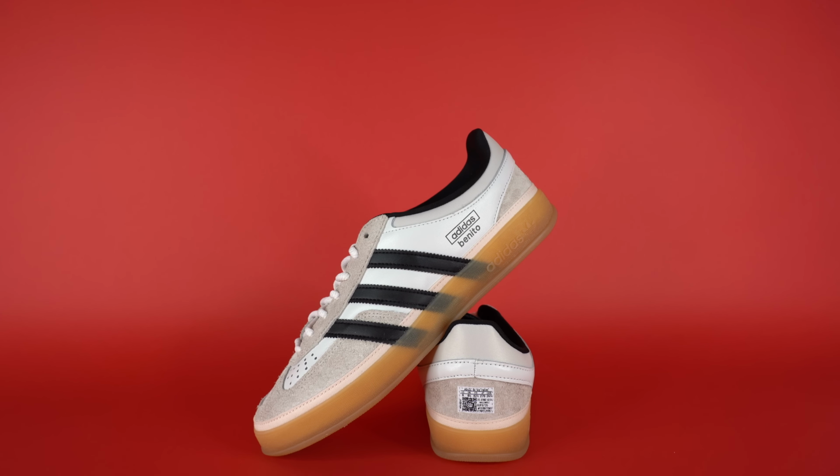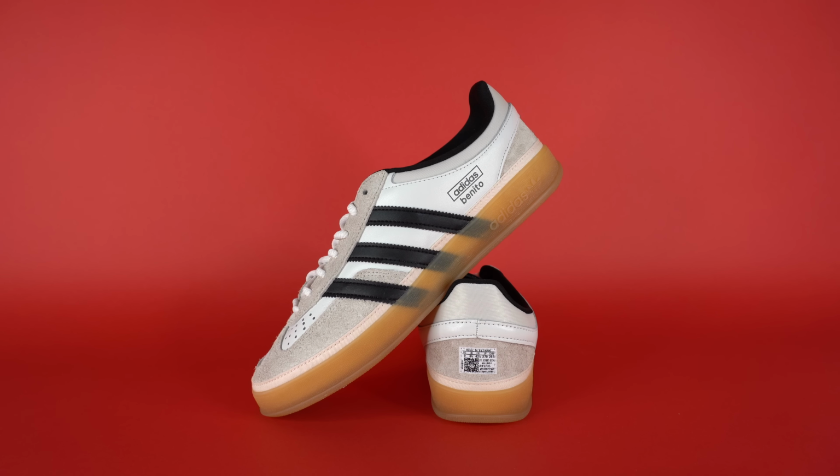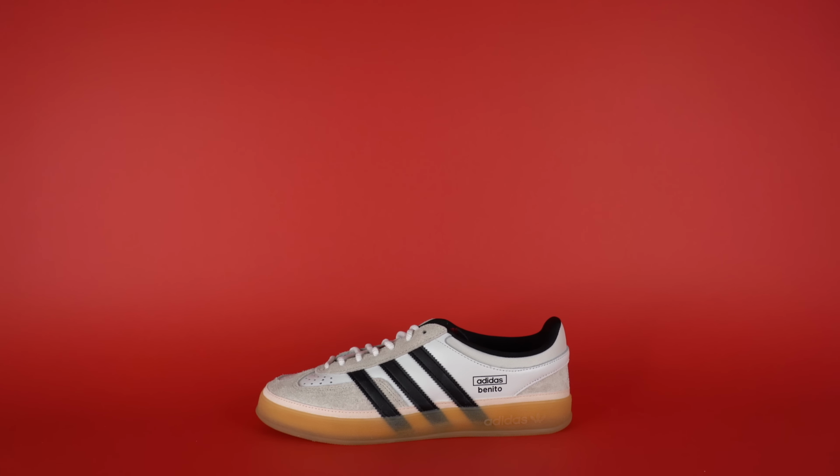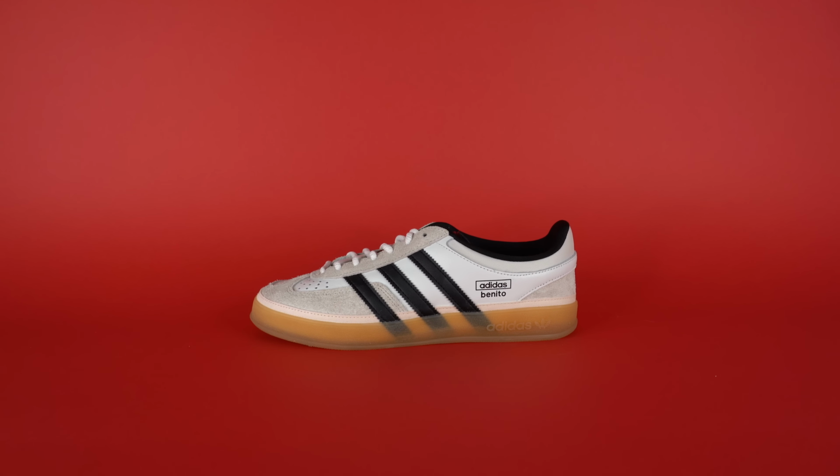They do fit wider than a standard pair of Gazelles because they are a wider cut, but there is really no padding in the midsole, so just be prepared for that if you like really soft and well-cushioned shoes. But overall, you can't go wrong with them. I love this as my classic Adidas go-to, and I'm gonna rock these both a bunch more.